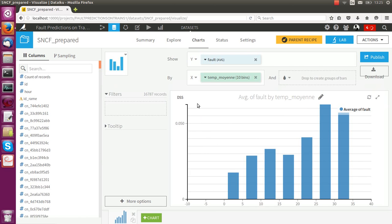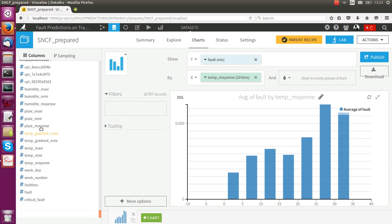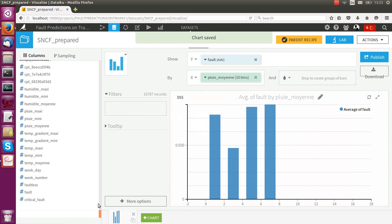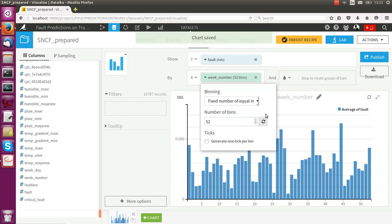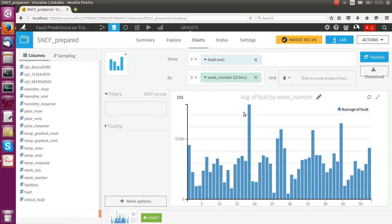We start with the door fault probability on the y-axis, and on the x-axis the average temperature. We can easily change this to the average rain, for instance, or to the calendar week. We know we have 52 weeks per year, and here we see something interesting. We have these peaks of high fault probability, and the interesting fact is that these peaks are regular, every 2 months. And here the question arises to SNCF, what do you do, right?